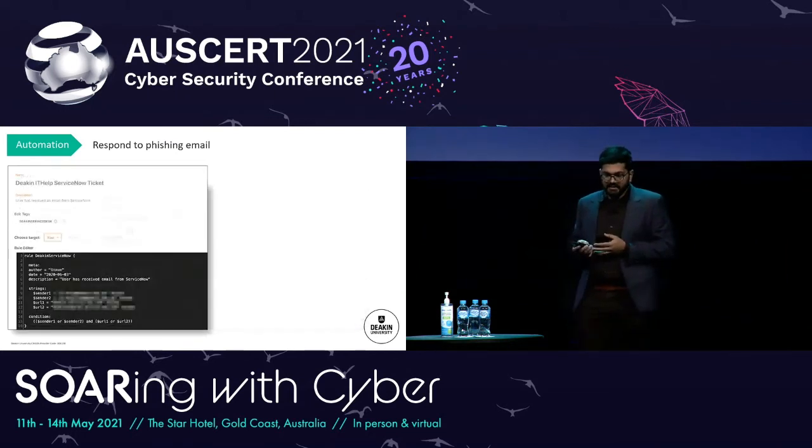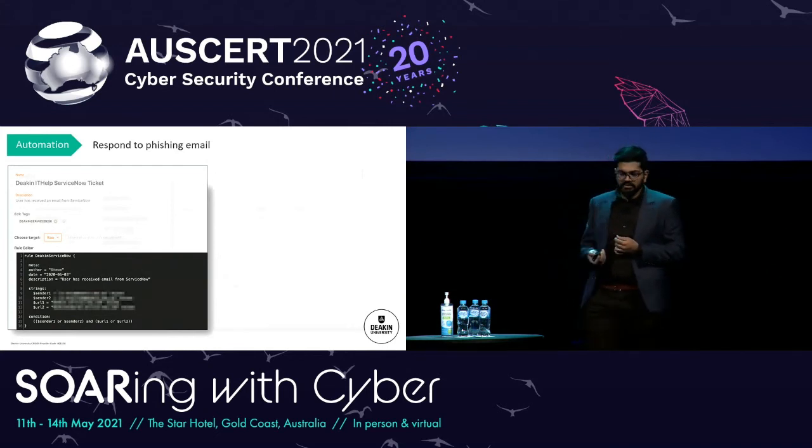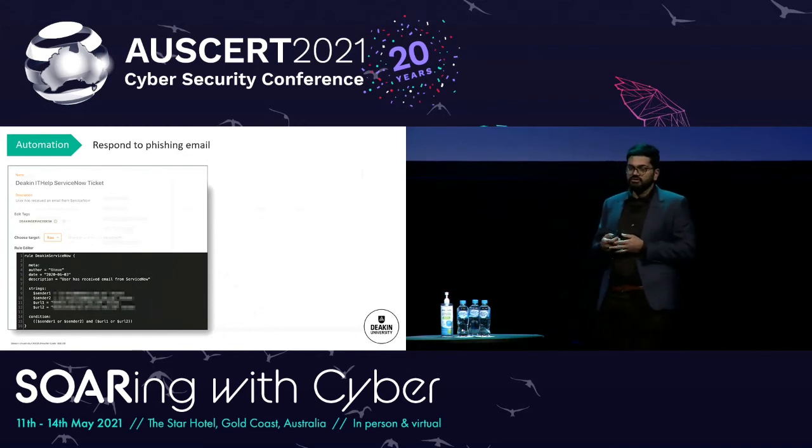What we then started seeing is that there's actually a pattern here. We identify a pain point, we try and address that pain point, and then we try and improve that over time. So it's not a set and forget, like we've heard in today's keynote. SOAR or any automation is not a set and forget thing. You have to constantly keep improving this, and you constantly have to try and make this more efficient for your security analysts.